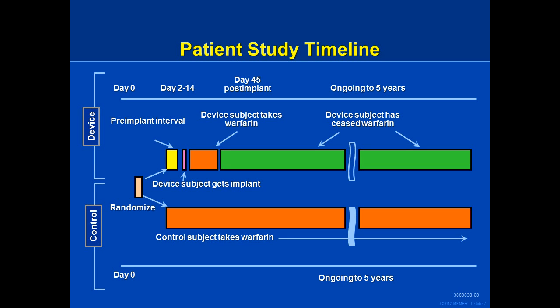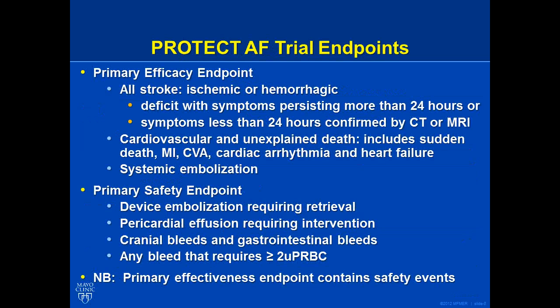Alternatively, in those patients who are in the control group that stop warfarin, if they have an event during that time, they say, well, it's a failure because they weren't on the warfarin that you said you were going to put them on. And so you're going to then get dinged for that. These have really important implications. So as you design a trial and go through the patient study timeline, there are issues related to that that are hugely important for how the trial is interpreted.